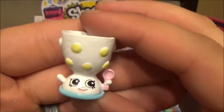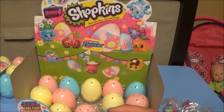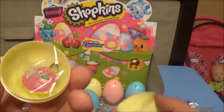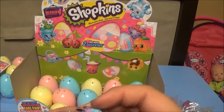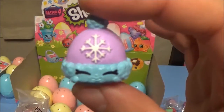On my camera? No, it's yellow and then white. I know, they didn't finish painting it or something. I don't know. Silly moose. So that's the Easter color, isn't it? Yeah. Woolly Hat. Woolly Hat, purple and blue.